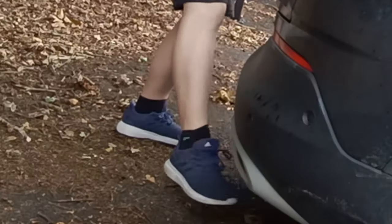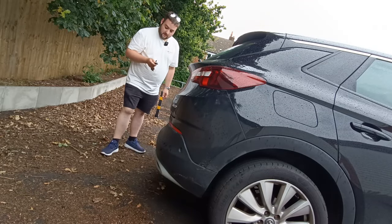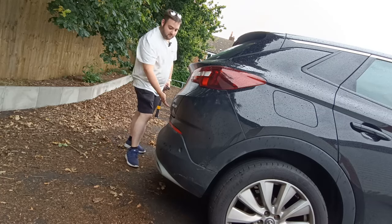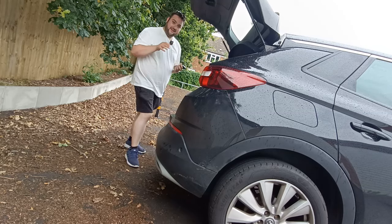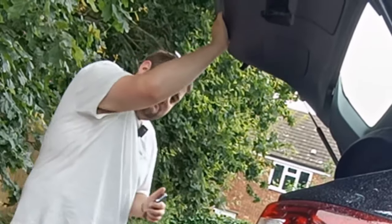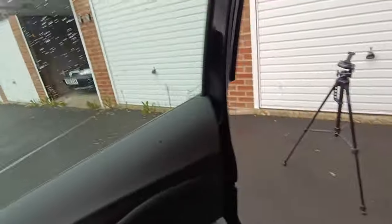Now, this doesn't have, like the Mercs do, that thing where you wave your foot underneath it and then it opens. You press the middle button on the actual key, and then listen, the boot pops, which means you can just lift it up with ease and you're not having to scavenge for the button underneath. Handy? Unnecessary? Nah.